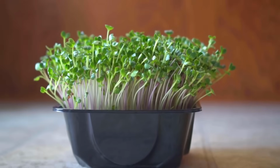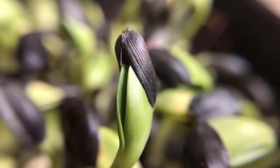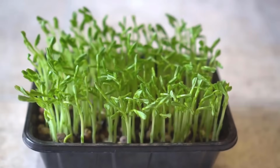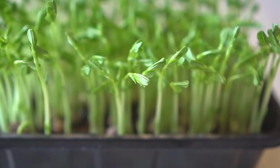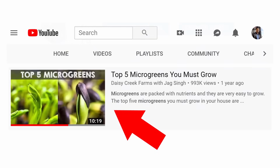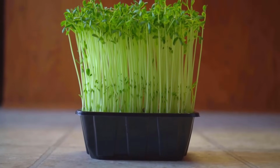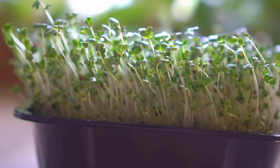You can also grow microgreens. The best way to grow microgreens is in coconut coir. You can grow sunflower microgreens, pea shoot microgreens, and broccoli microgreens. I also made a video on everything you need to know to grow microgreens, so check that out if you're interested. It only takes about 5 to 10 days to harvest microgreens, and you can always grow microgreens on your windowsill right next to a window.